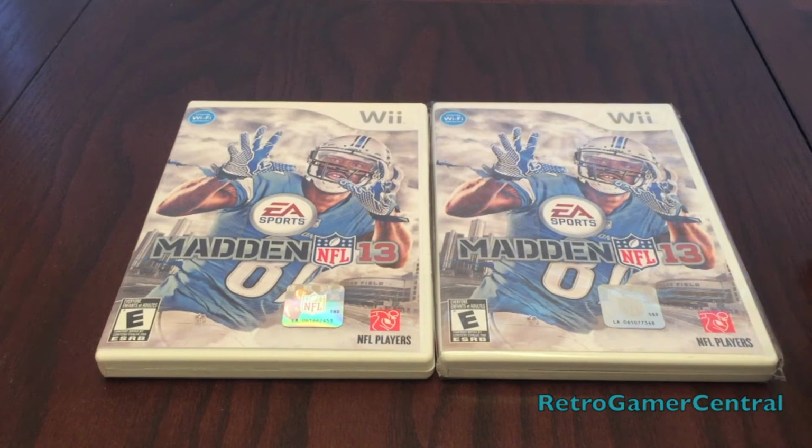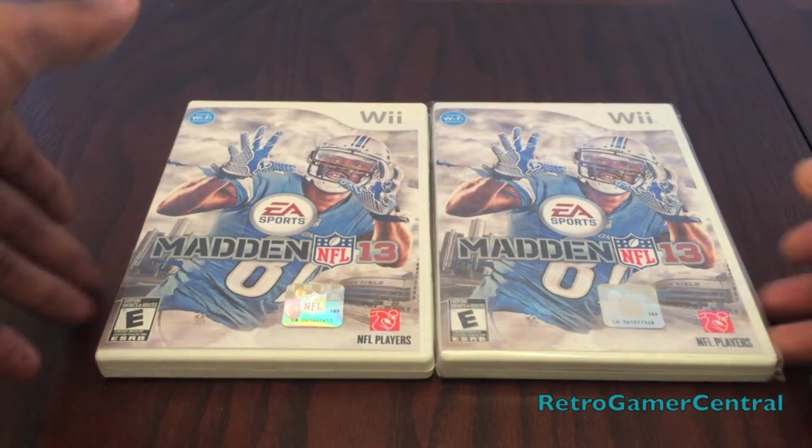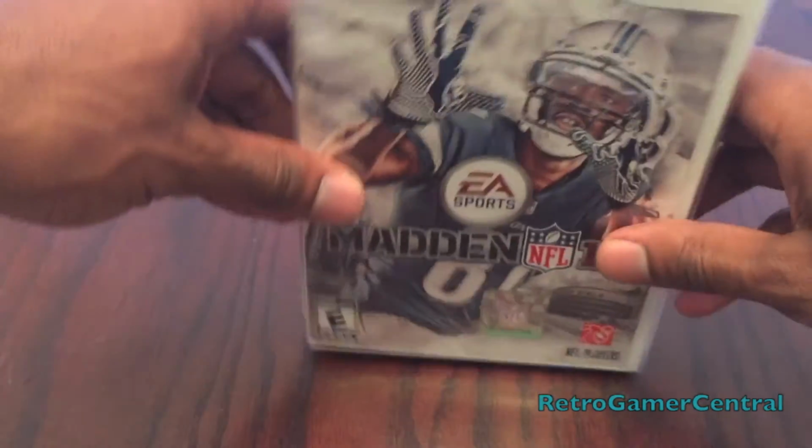As far as the game goes, it's a sports game, same thing year after year. And you know, I really don't like playing them, but as far as collectability wise, it might be something worth picking up. The sports games tend to hold some value for the Wii. That's just something to keep in mind, just in case you're out there collecting actively for the Wii.